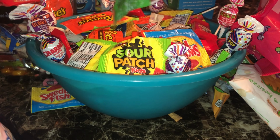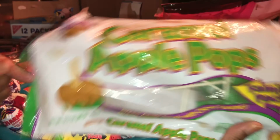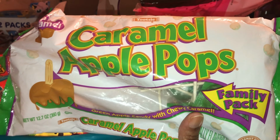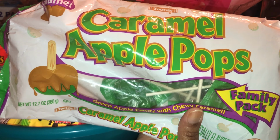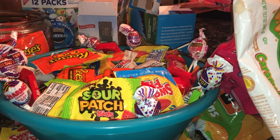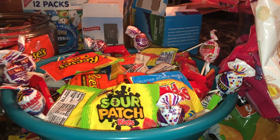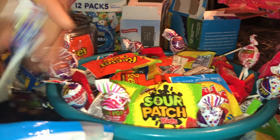This is one of those. These suckers right here, I don't really like them. That's these right here, you guys. I had got these, and they are a caramel apple pop. The caramel's so hard on these suckers that you can barely even, like, I don't know. I didn't like them. I don't know if my kids liked them. But they're real hard. I'm dropping candy too, y'all.